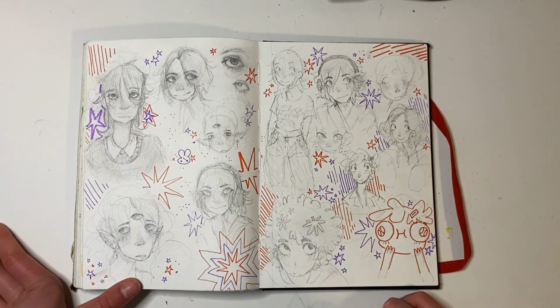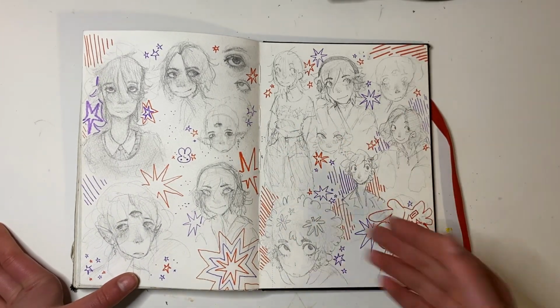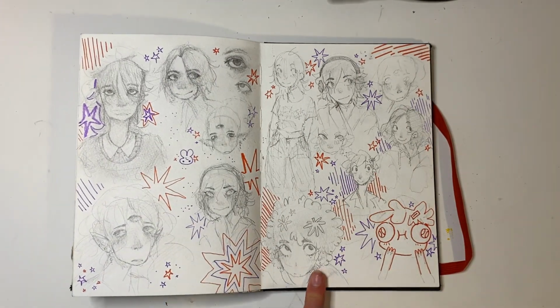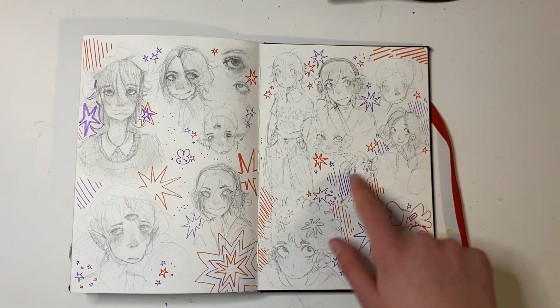So I ended up going full cartoon, and that's what I did for this page, because I wanted to go back to my normal style. And I think this side looks really good, but this side looks kind of scary. Got more Anne drawings. Got some Marcy as well, and yeah, I like these drawings.